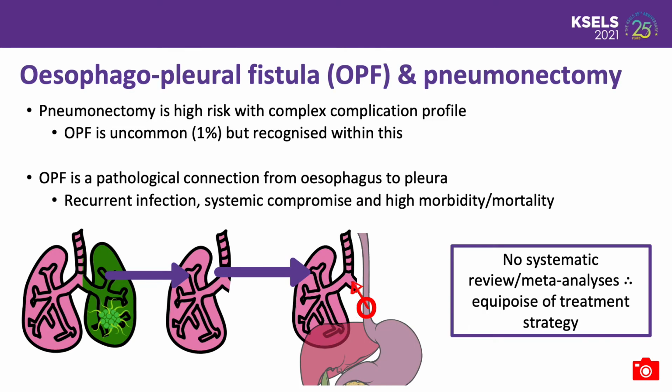The surgical resection of a lung in its entirety, pneumonectomy, is considered a high-risk procedure, although a necessary and effective treatment option for select patients with advanced lung cancer. Oesophagopleural fistula, or OPF, is a pathological connection between the esophagus and pleural space resulting in recurrent infection and systemic compromise. It can be caused by a variety of problems, including trauma and malignancy, but is also a recognised complication of pneumonectomy occurring in approximately 1% of patients.